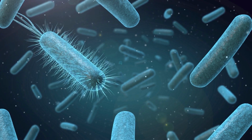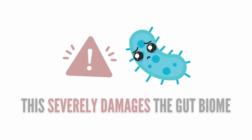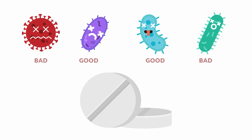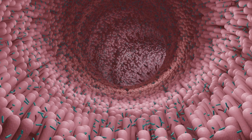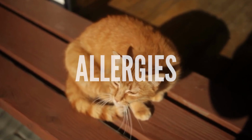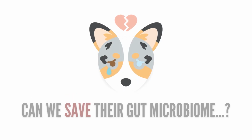Well, since antibiotics are designed to kill bacteria, they can severely harm the gut microbiome because they end up killing the good bacteria too. But what if a time comes where our pets need medication? Or worse, their gut has already been disrupted and they're having diarrhea, allergies, and even starting to behave differently. Is there any way to save their gut and stop this from happening?